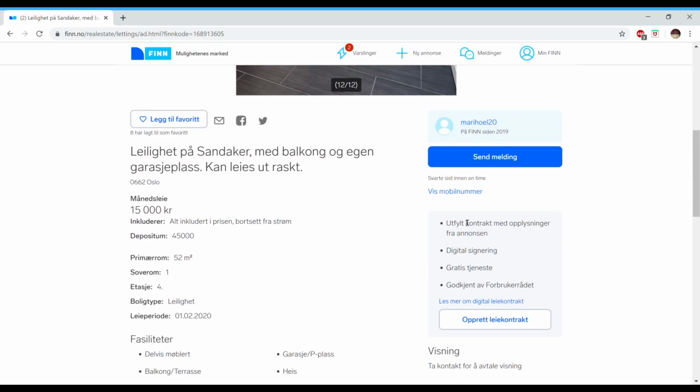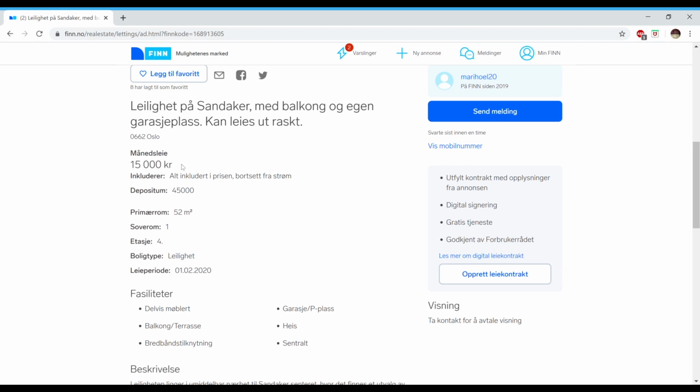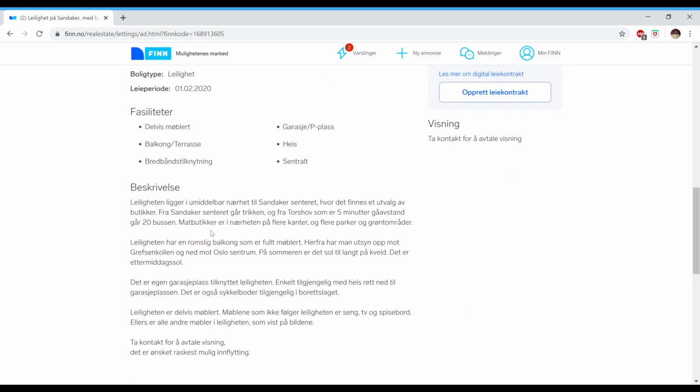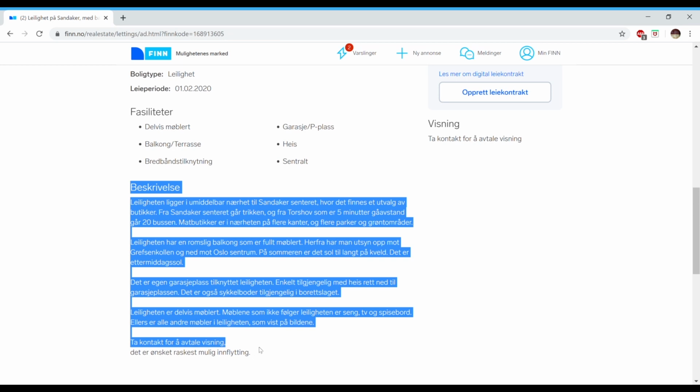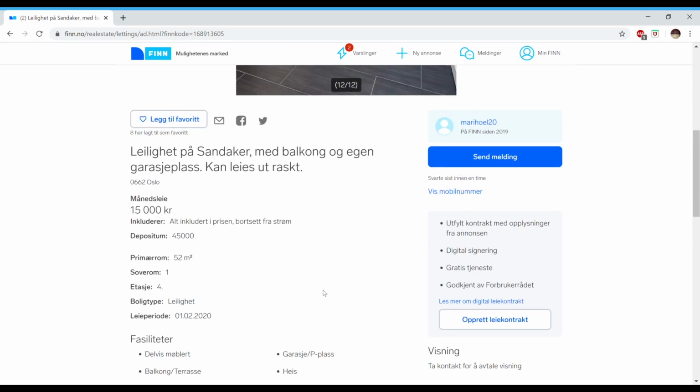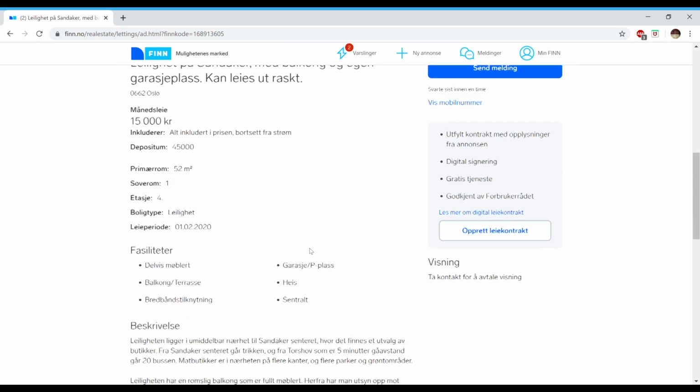You have everything here, and now this one is 15,000 kroner per month, with a 3-month deposit, and 52 square meters and one bedroom. Now, one thing I forgot to mention in my video is that there are two types of people you're going to be meeting when you're signing a contract.